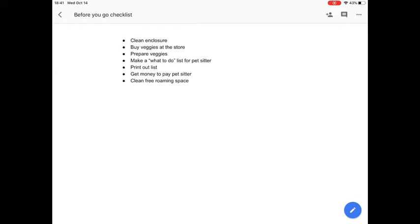Next is to get money for your pet sitter. The amount of money varies from person to person.